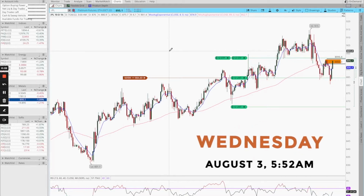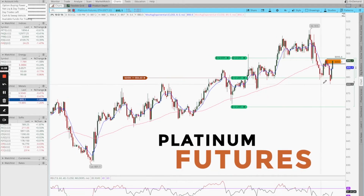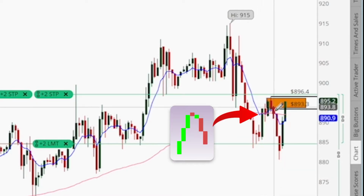It is Wednesday, August 3rd, 5:52 in the morning. And guys, just took a quick little trade here on Platinum. We can see that we've been in this uptrend, but recently, in the last, I don't know, 24 hours or so, we've made some lower highs and lower lows in price, and we're coming back into this rally-based drop that created new lows past this.